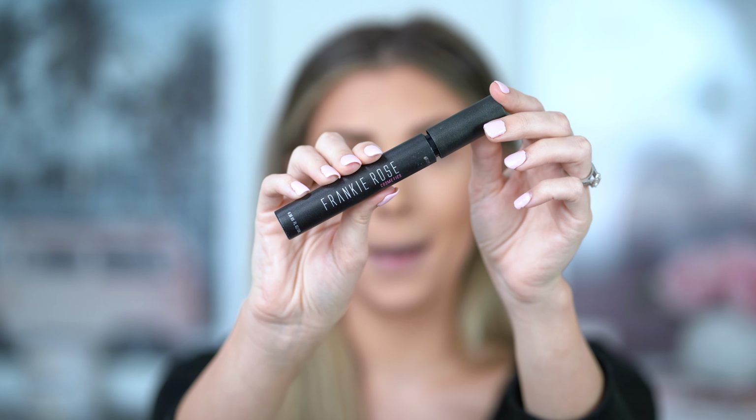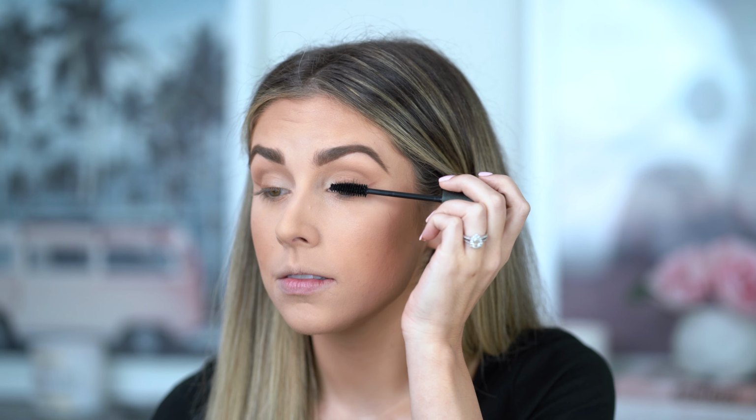Then I'm going to go in with the Frankie Rose Mascara to plump up these lashes. So here is one eye done, and now I'm going to go ahead and finish up the other side. So we got mascara on, and I'm going to move on to blush.